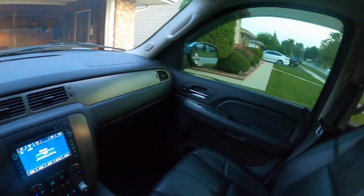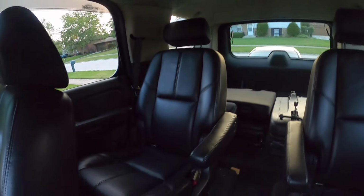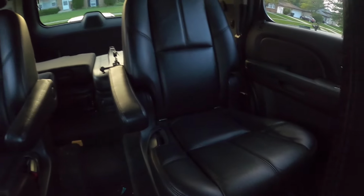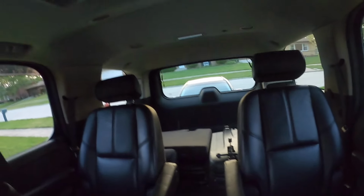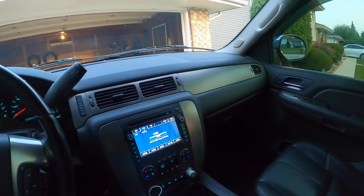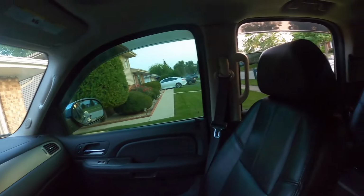But yeah, man, I'm enjoying it, you know. She got the captain seats in the back, and I would have taken the bench. Either way, it's fine. I don't got a lot of kids, so the captain chairs will work fine, but third row, that'll work fine. So all that is good, and let's check the windows out. That's what I need to check.